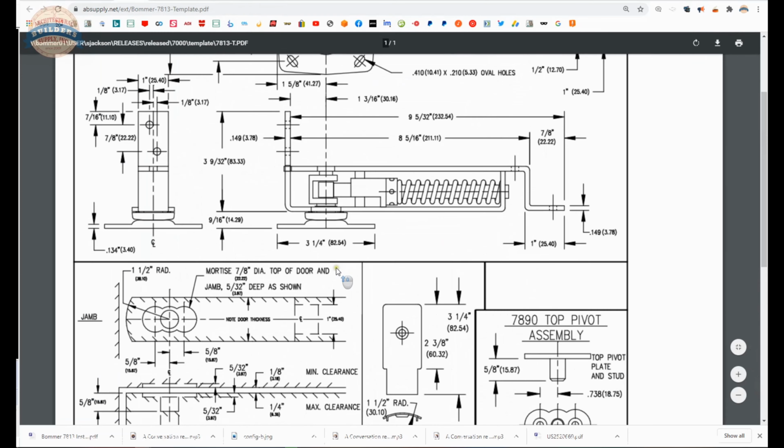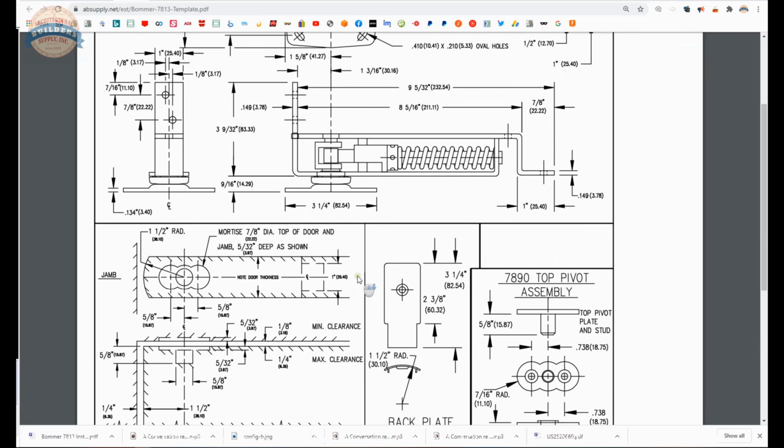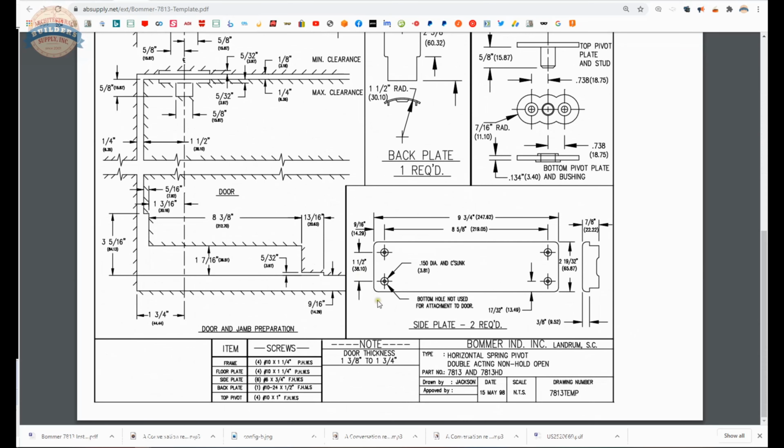The template goes over a dimensional review of all of the components in the top third. We're not going to spend a lot of time looking at this, just to understand it's 3 and 9/32, height of the mechanism plus 9/16. And that should be a tip-off right away in terms of what your undercut's going to be. Your undercut's going to end up being 9/16 based on all this dimensional property. So what does that mean? Let's just talk about the undercut. It's referred to here as well.